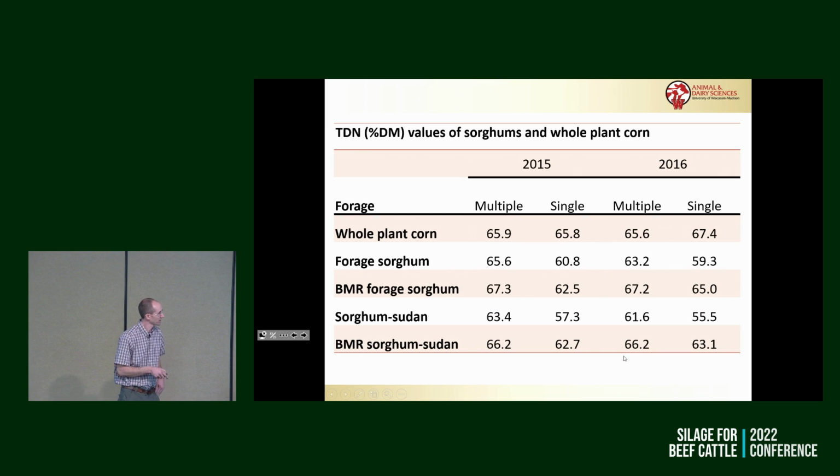As far as TDN values, again, pretty good TDN values here for the multi-cut system, 63 to 66%, maybe a bit higher. Actually fairly similar across the multi-cuts. When we go to single-cut systems, that forage sorghum is going to be generally quite a bit less than corn silage. Usually about 10 to 15% lower energy for the sorghums than with corn silage, on a percentage basis. So you do take a reduction in energy.